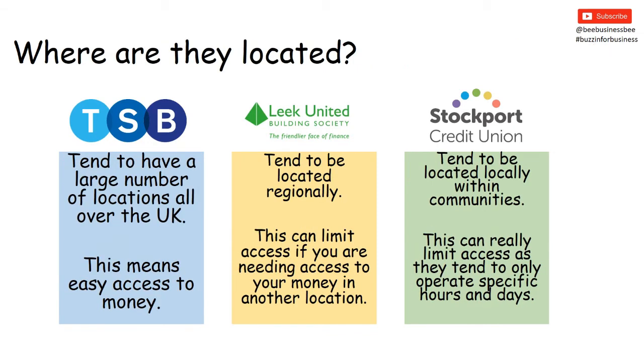So what about location? How does that differ? Well, your banks tend to have a large number of locations all over the UK. That for the customer means they get easy access to money regardless of where they are. Where building societies tend to be located regionally across the country. This can actually limit the access if you are needing access to your money quickly, for example, and you're not in the location you normally are. Because in a bank, you tend to be able to go anywhere and find a local bank. Where a building society, once you step outside that regional location, you're going to find it difficult to access your money.